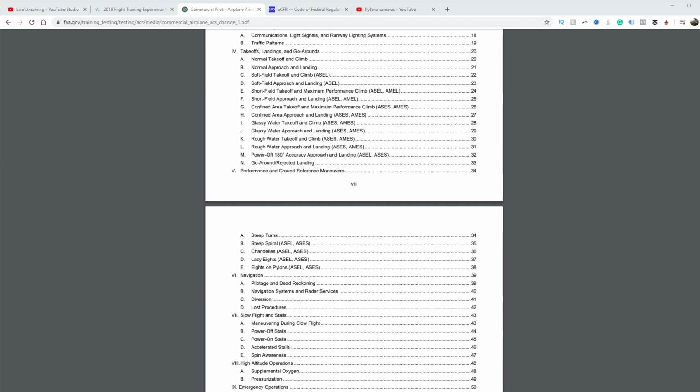When you hit the 500 hour, 1,000 hour, 1,500 hour mark, there are jobs out there for that. Joseph says, what reading material can you recommend before buying my first airplane?